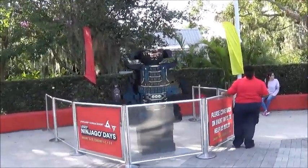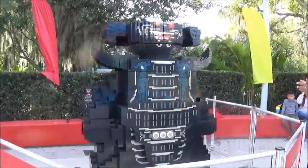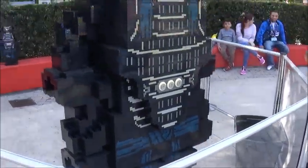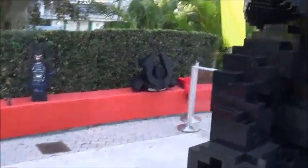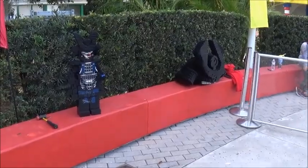Almost looks like Darth Vader, doesn't it? They're not quite done yet. Still working on his head, it seems. But if they started it since yesterday, they've really made a lot of progress. There's a little miniature version of him right there. Oh, there's basically his head. The rest of him. Pretty cool, huh?